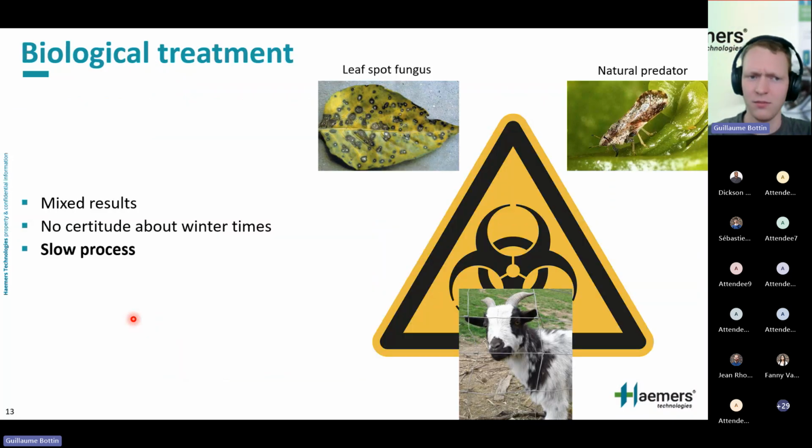So there are other methods, like biological treatment. The first one is the use of a natural predator. There is a small fly in Japan that has been introduced in the UK to try to fight the plant, but there are very mixed results. However, the good point is that the fly doesn't affect the local plants.